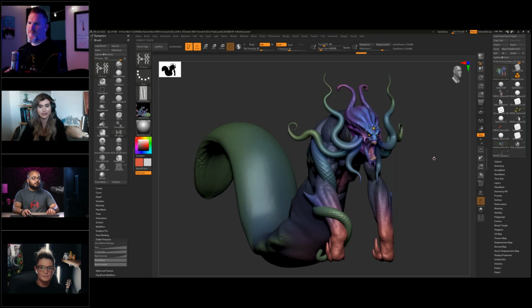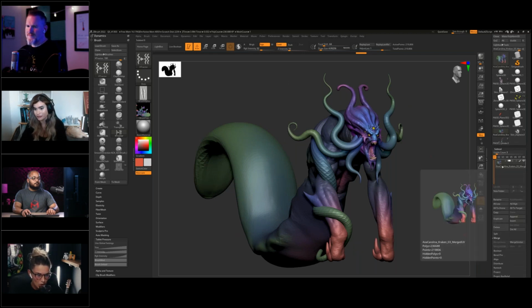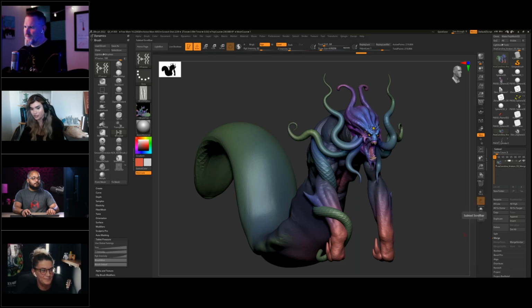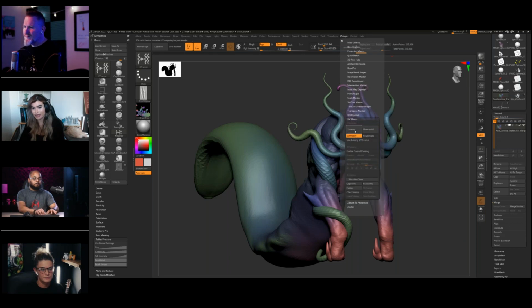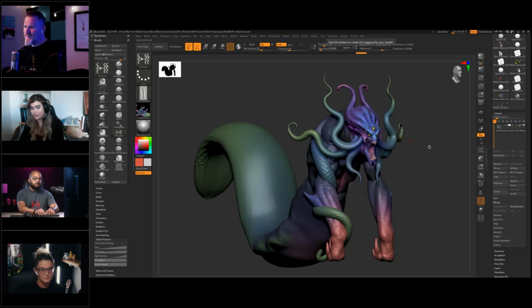So the way we had to do this was I merged all of the subtools within Carl to make it simpler for myself and for Elly. So you can see here that I only have one subtool, which is just Carl, right? Then I went up here to ZPlugin and I selected UV Master, and I literally just hit unwrap. And what that did was it unwrapped the whole model for me automatically.